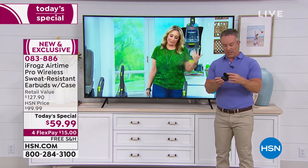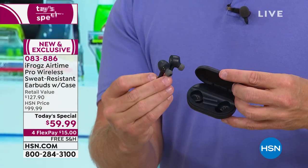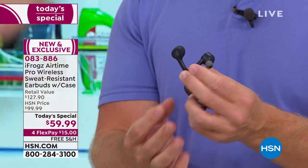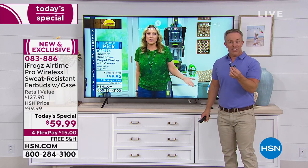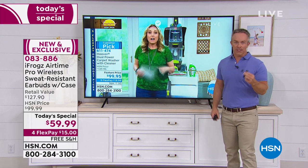I'm gonna take my iFrogs out. All of a sudden, before you know it, once you take them out of the case, they are hungry to pair. So I'm gonna hear the little chime. By the way, every TV is gonna interact a little differently, but as long as it has Bluetooth, I just heard the chime, it wants me to connect, so it's gonna connect to my headphones. Boom.